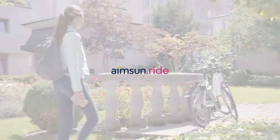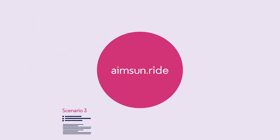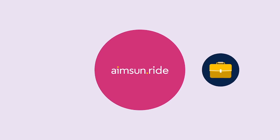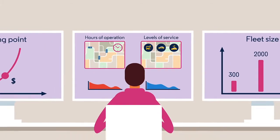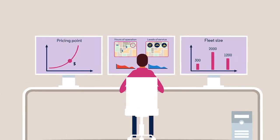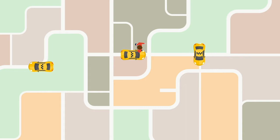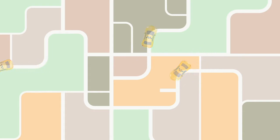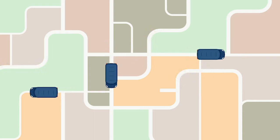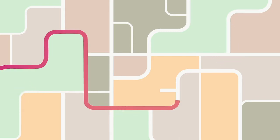Ride is a bundle of standard software, specifically configured modules, and professional services that can help you develop a business case for running a service. Or you can use it to connect a fleet management algorithm to our simulator with interaction between the fleet and other road users. You can even see how your on-demand services compare with other modes of transport like walking, taxis, ride-hail operators, on-demand buses, and even traditional rail, metro bus, and tram.